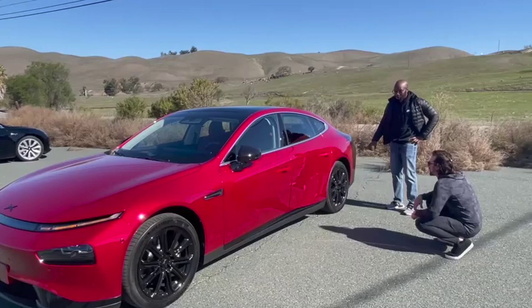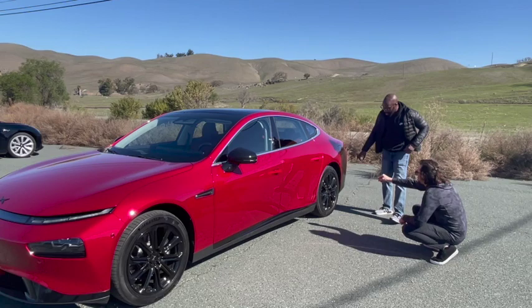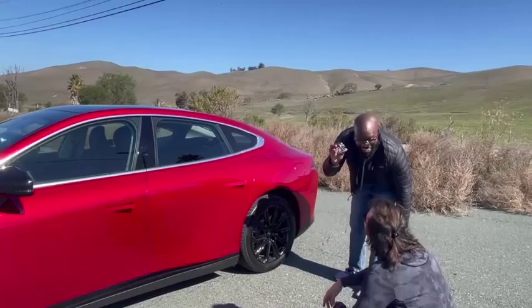Oh! The key was on top of the back wheel. What are the odds? Hang on. Hey. Look at that. All right. There you go. All right.